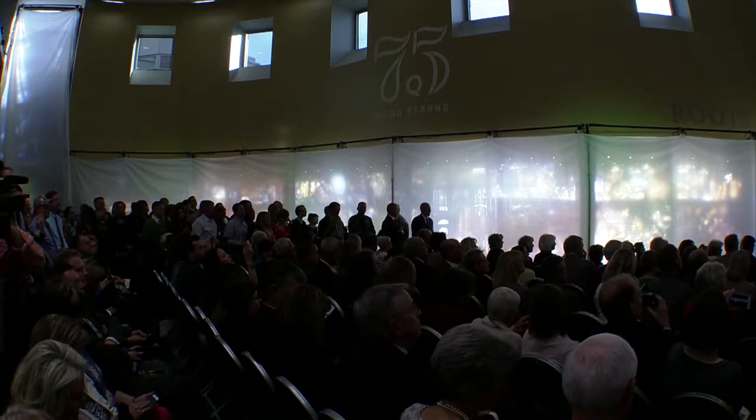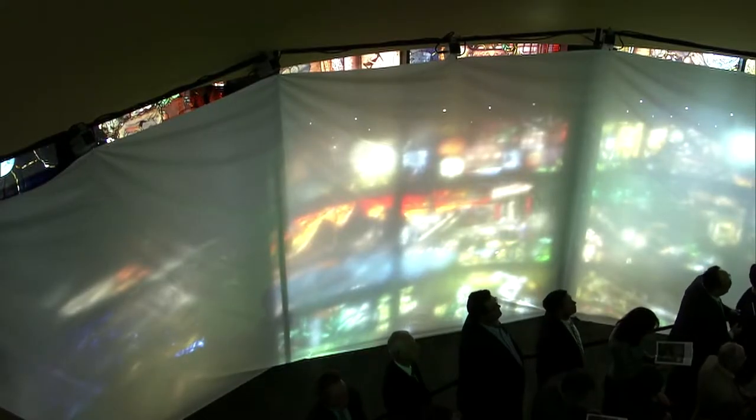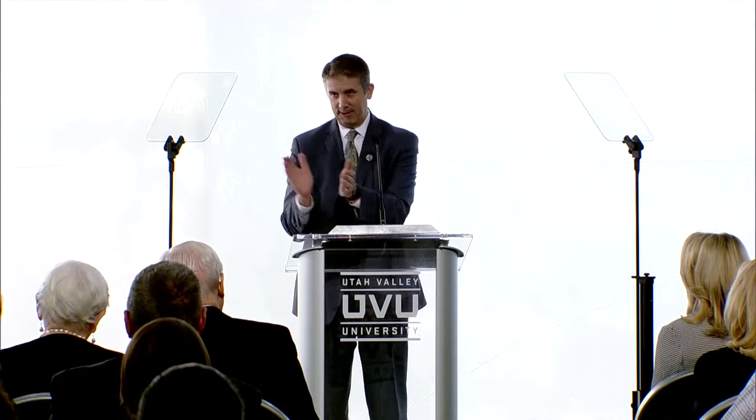The Roots of Knowledge windows are only sitting here behind these curtains today because a number of remarkable individuals recognized the beauty, the grandeur, and the potential of this project, and then they did something about it. Ladies and gentlemen, please join me in a note of thanks to so much support from so many outstanding individuals today.